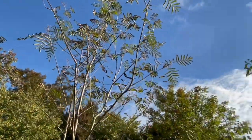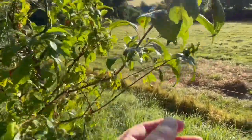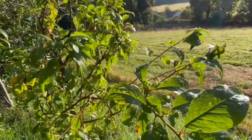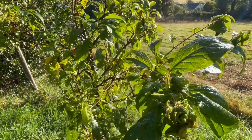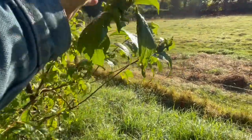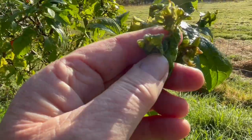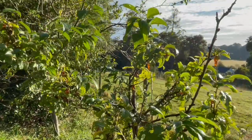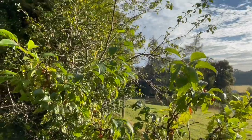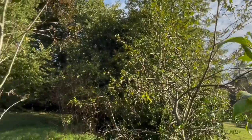These are rowans. This was given to me as a peach tree, but I think it's a crab apple. And it was going to go into the vine house and be sheltered. It's got some sort of disease that curls its end leaves up. They're all curly-whirly. But it's not a peach tree, because when it bore fruit, it was more like a crab apple. See, there's a crab apple there.